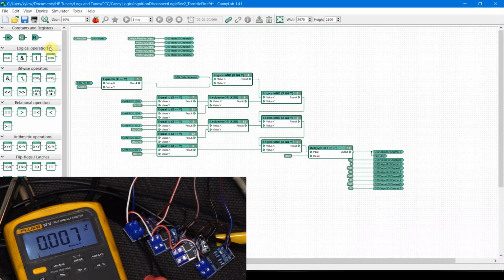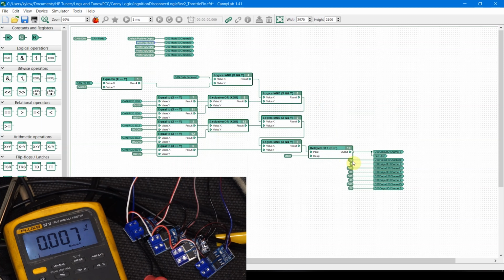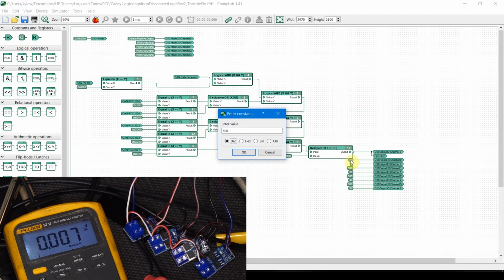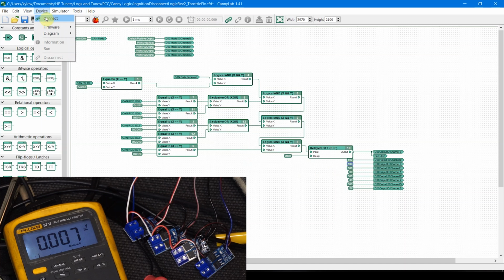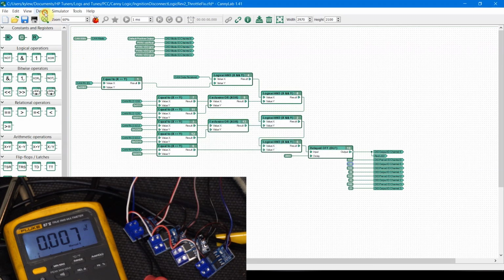Okay, let's see if this helps. Yeah, this isn't working either. I tell you what, let's change the PWM style and see if that makes a difference. Let's go to strong volt. Actually, let's go weak volt with a float on the first channel. Let's bring this back out to 500 and 100. Still bouncing a lot.